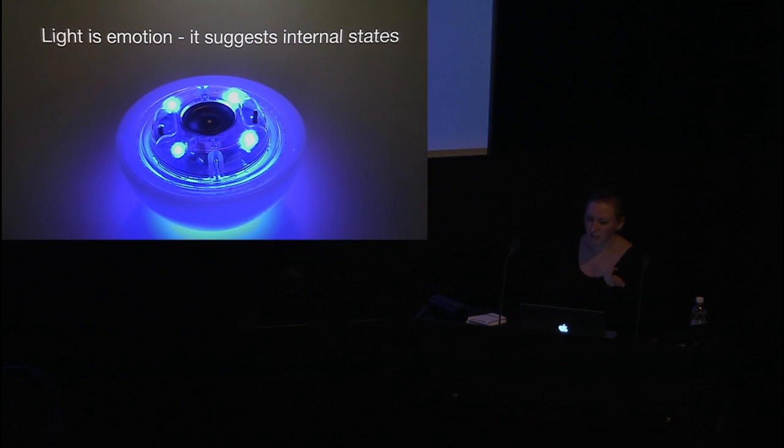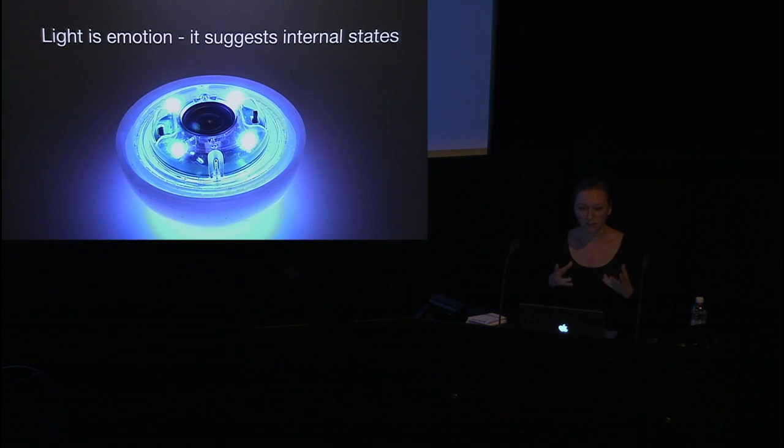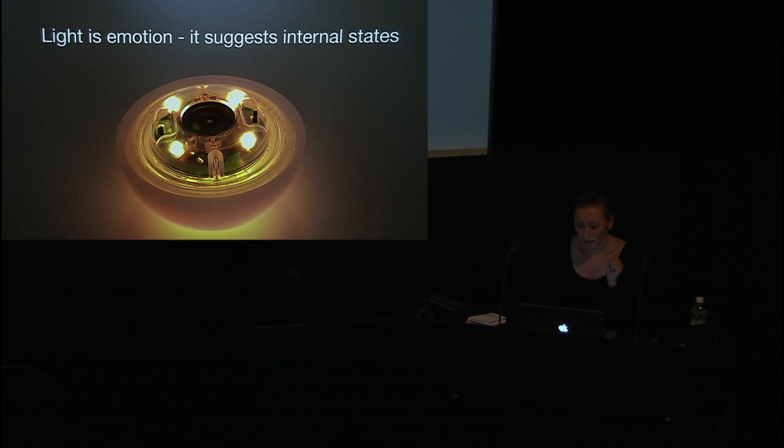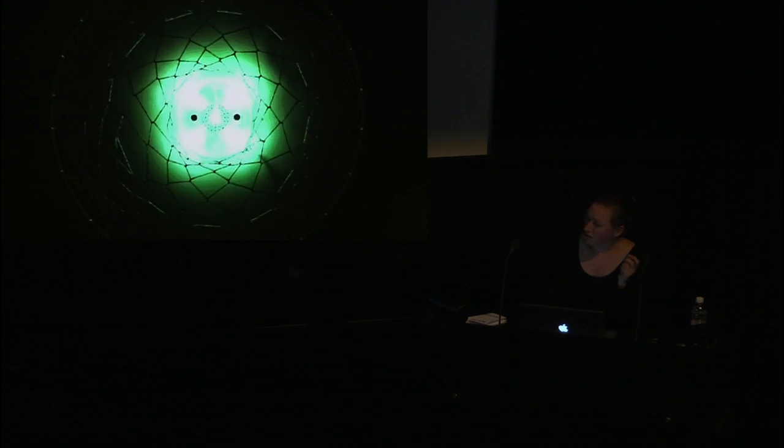Another thing is that, I would say, light is emotion. It really suggests internal states. When the light is going very fast, it tells you either that something needs to happen very quickly, like a battery running out, something that requires immediate attention, or that it's something very exciting. So you see that people anthropomorphize what products are doing. For example, we've got a traffic light, which is also very standard in light animations, that we're using to show that games are starting. And these are very, very simple things.